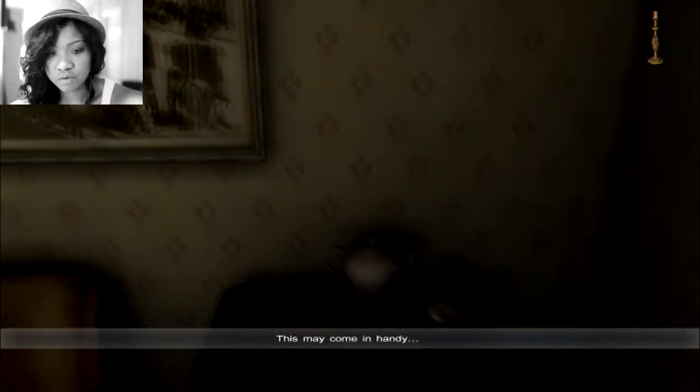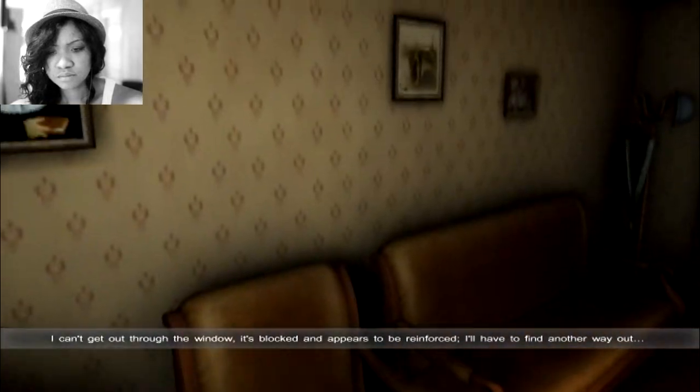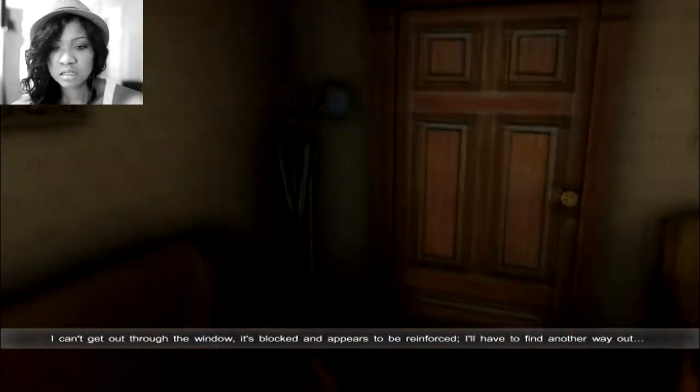This may come in handy. That's gonna be great. What? Did I just grab something? What else can I grab? Can't get out through the window. It's blocked and appears to be reinforced. I'll have to find another way out. Okay.